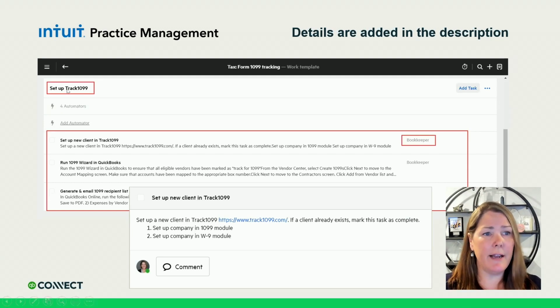So you can see here in our first one, Set up Track 1099, there's 3 tasks. So the tasks are the individual steps that must be followed in order to complete that section, right? So in this case, we have to set up a new client in Track 1099. We have to run the 1099 wizard in QuickBooks, and we have to generate and email the 1099 recipient list to the client. So one person, the bookkeeper right here, that's the person that's doing all these things. They're going to go through each step and check off the step as they complete it.